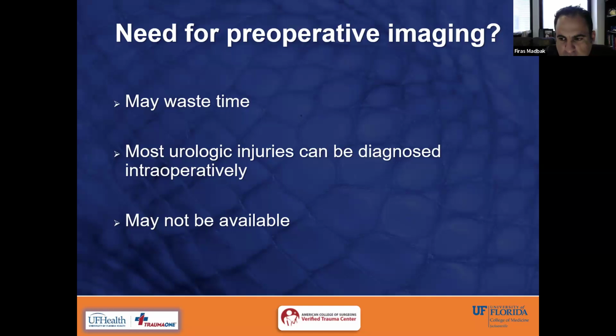We'll talk about that in a second too. And then lower tract injuries, so critical information about the bladder and even the urethra, which we won't really touch on too much today, can be obtained in the OR.